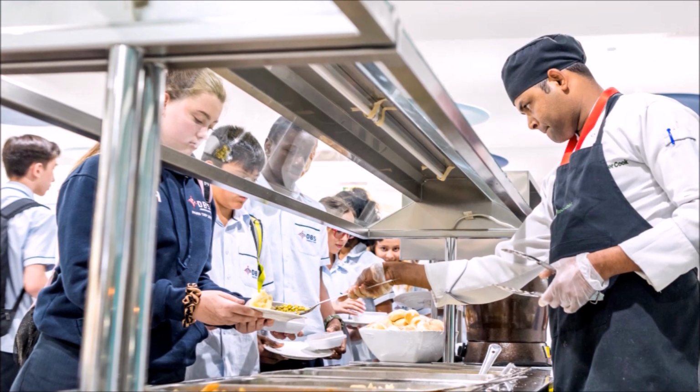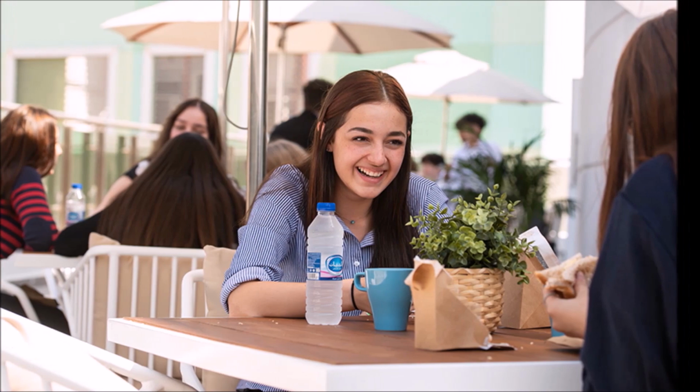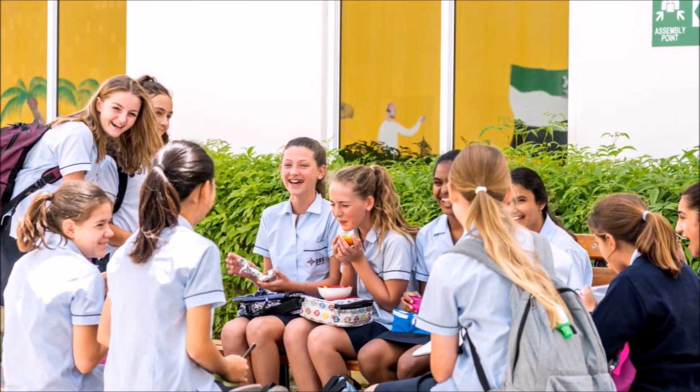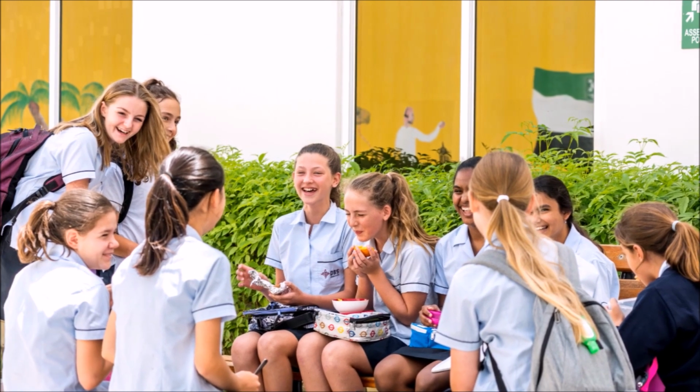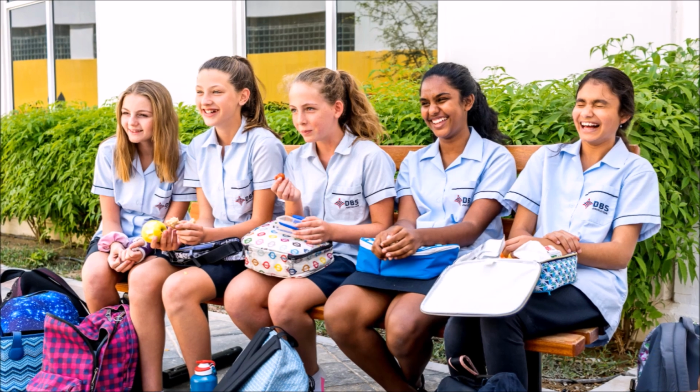Our modern canteen facility is a great provision and enables students to purchase a daily hot meal. Alternatively, some students prefer to go for the grab-and-go option. The final option, of course, is that they can bring with them their own packed lunch and enjoy their time with their friends in a relaxed outdoor setting.